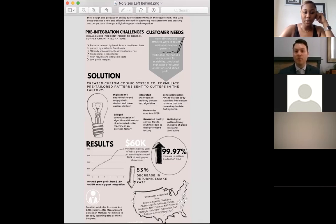One of the things I noticed in the fashion industry is that a lot of brands are not really prepared for tech integration. They're still using Excel, they're using antiquated methods, they don't use any type of 3D CAD for virtual fitting, so they're a little behind. So I can imagine that it's just a slow process to integrate technology.